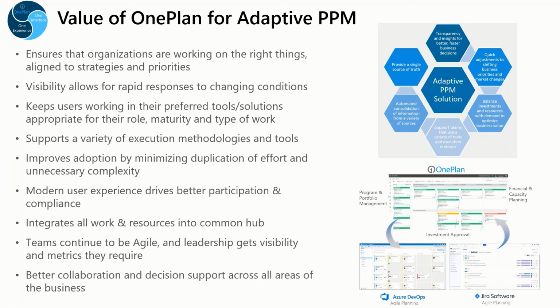We ensure that organizations are working on the right things, aligned to strategies and priorities, if we use the strategic capabilities and align them with the projects that we have in OnePlan in that portfolio. Also, having this ready visibility into all projects, regardless of where they're being executed, allows for rapid response to changing conditions and has us take corrective actions on a timely basis where we still might have a positive impact.